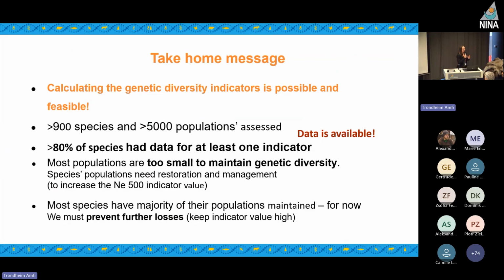The take-home message from this study is that calculating the genetic diversity indicators is possible and it is feasible. We managed to evaluate over 900 species and 5,000 populations, so there is data available. Over 80% of the species had data for at least one indicator. Overall, our results show that most populations are too small to maintain genetic diversity. And most species have the majority of their populations maintained for now, but we need to prevent further losses, of course.